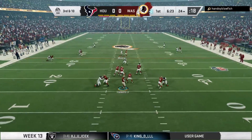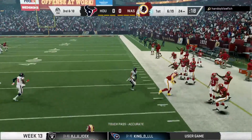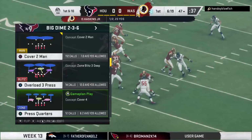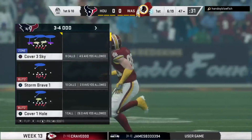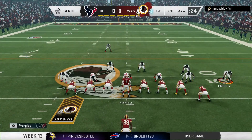3rd down. Here's Haskins. And he connects with Ertz. And he'll be out of bounds, but able to get it up past the 45. And they're able to convert on 3rd with a solid gain of 23. Redskins, first down. First and 10 at the 47-yard line.